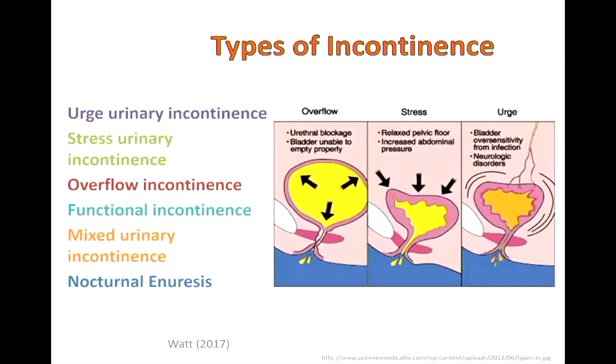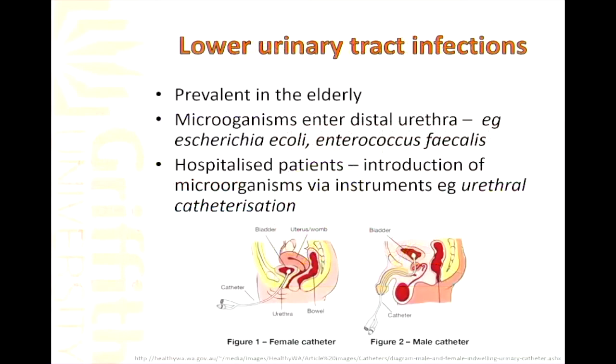The one under overflow is functional incontinence. Can anyone hazard a guess what that might be? The person that's had a stroke, they might have broken their leg, they physically can't get to the toilet on time. Mixed urinary incontinence is normally a mix of urge and stress. Nocturnal enuresis, this is clearly just a word to make us sound a bit better. Does anyone know what we would call that? Bedwetting, yes.